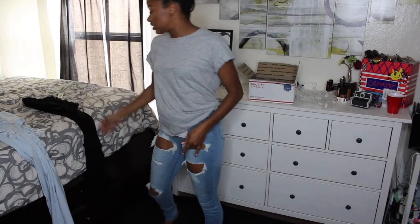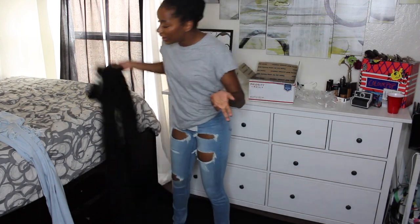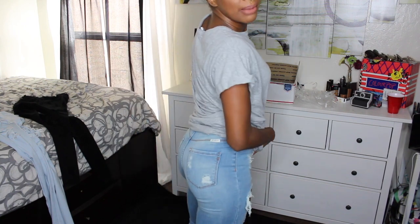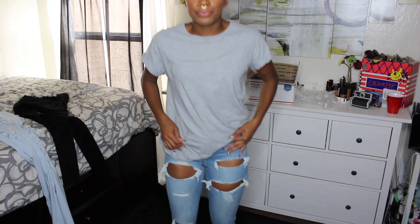These fit tight just like the black ones. As I said before, I don't really like my pants to fit tight, but because these have like that stretchy effect, I'm okay with that. Hopefully when I go up in size, I'll still be able to fit them, but I highly doubt it because these are fitting me like a glove. Anyway, let's move on.